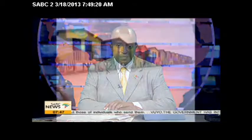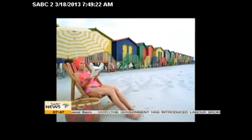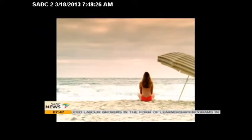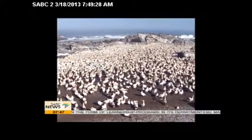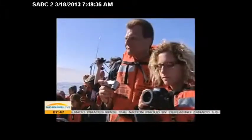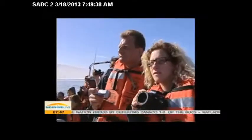A UNESCO World Heritage Site is chosen for its cultural significance or natural beauty and seeks to encourage the identification, protection and preservation of cultural and natural heritage around the world. Studying South Africa's 8 heritage sites, you'll find a wealth of knowledge about the country's history, biodiversity and heritage.